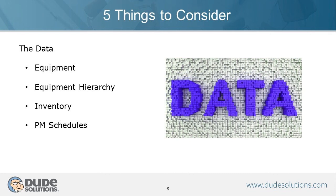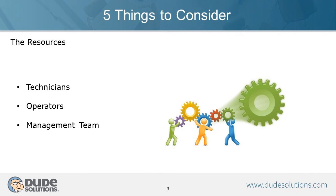Next thing, think about the resources that are going to be utilizing the application. The technicians, potentially operators, if you have an operation where the operators are doing some of the maintenance or are doing inspections on the equipment that you would like to track, and the management team.